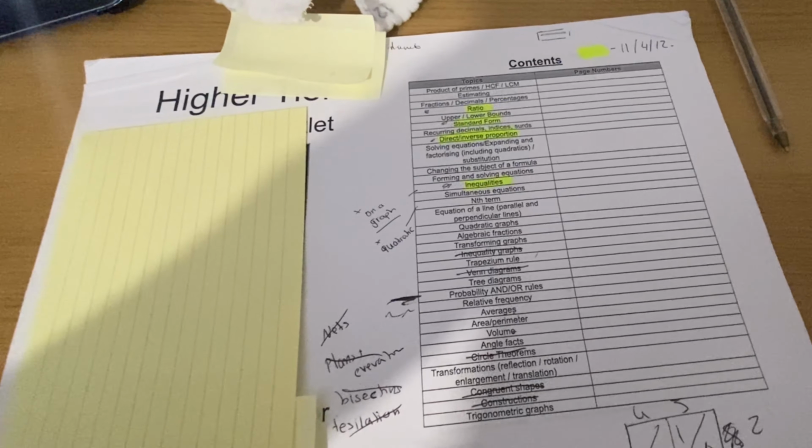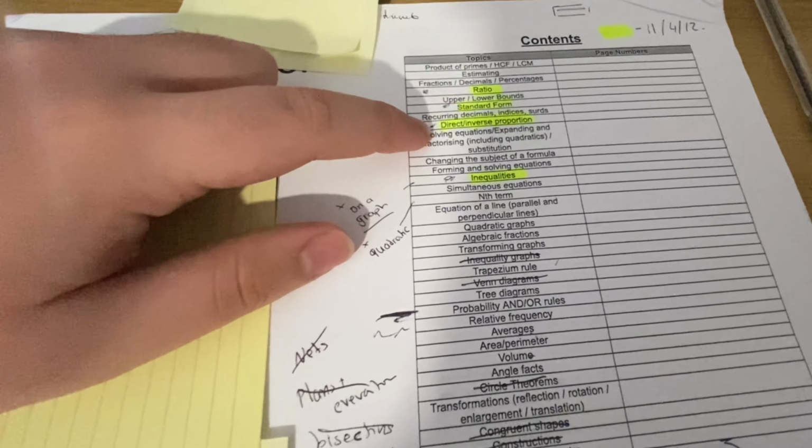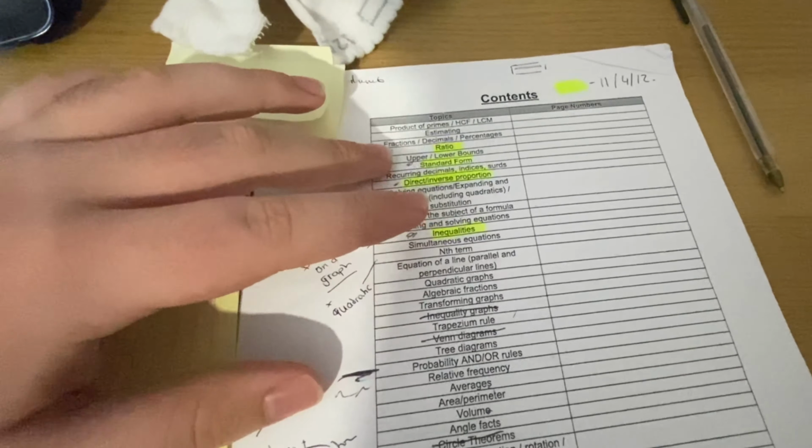For today, I have decided to go for ratios, standard form, direct and inverse proportion, and inequalities. Now, I will say the inequalities and standard form I struggle with a lot.